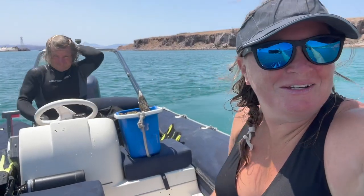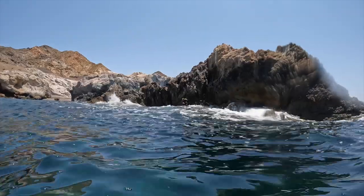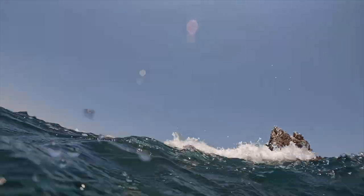What a blast. Man, we just snorkeled in what? 4 different spots. Just incredible. Really, really fun. Water was a bit rough in some of the areas, but it was a blast. It was just amazing what's under this beautiful ocean.